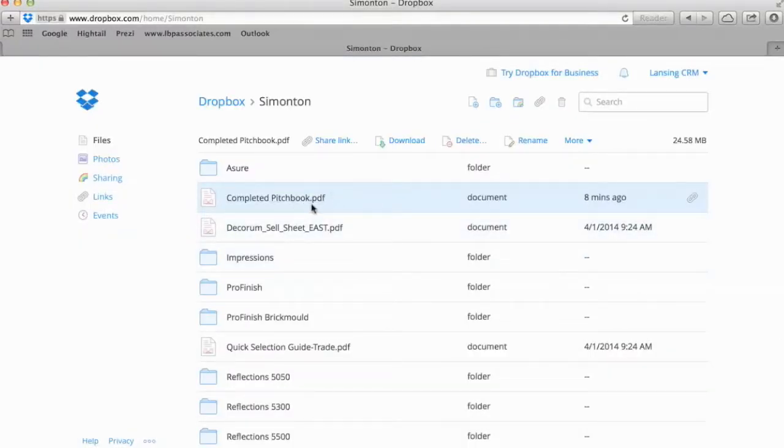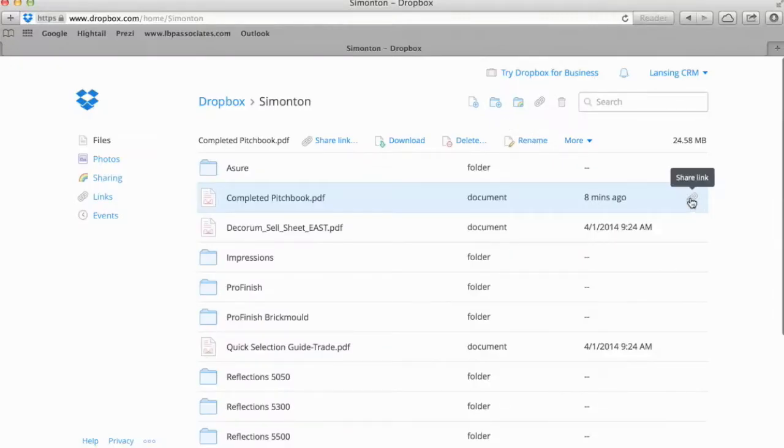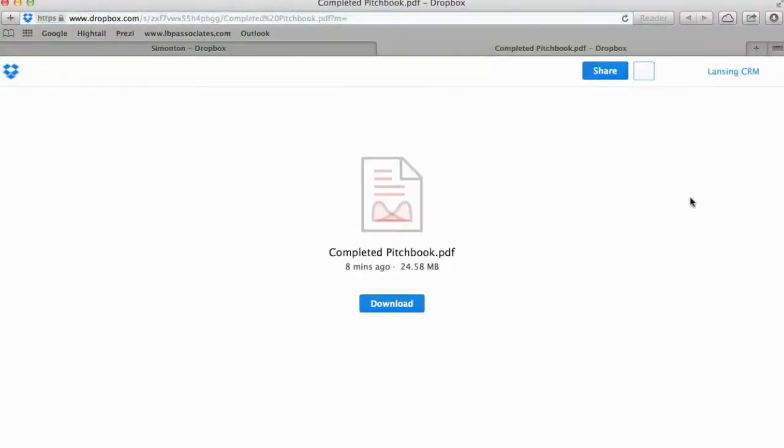There it is. And now we're able to send this file out to whoever. We're able to email it out. We're also able to view it if we'd like. We can download this and look at it again on the computer. Or we can share it by clicking the share button. You can also share it by clicking this share link button. And so it's very easy.